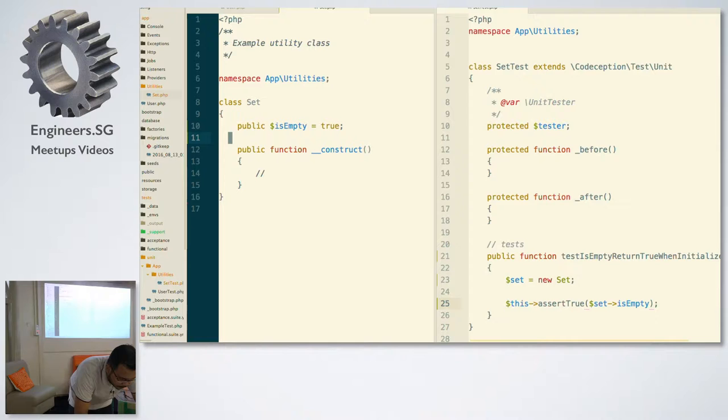So let's add the add method, right? So public add. Now where exactly are we going to store all this data? What's a good way to store all this new data that we're adding? Sure, why not? An array.